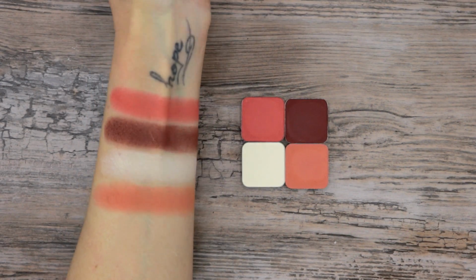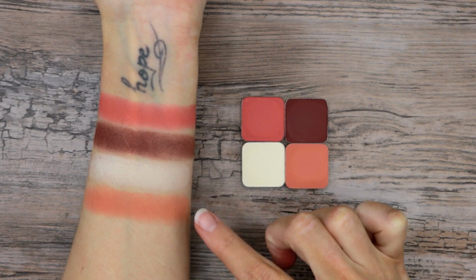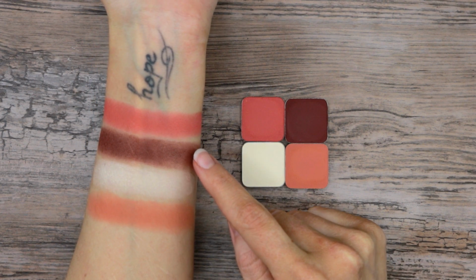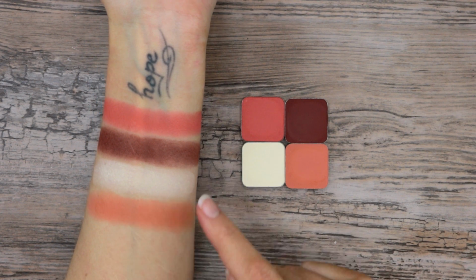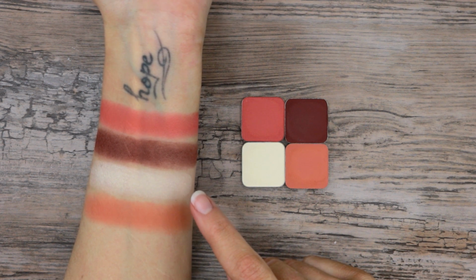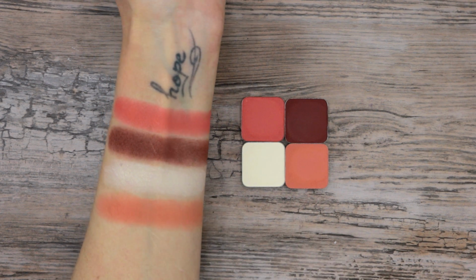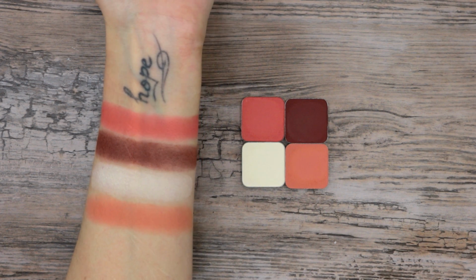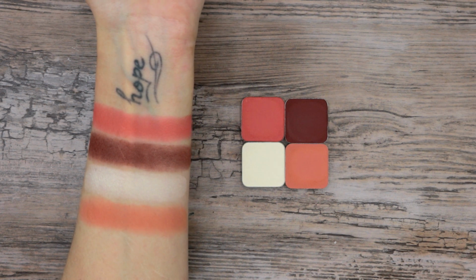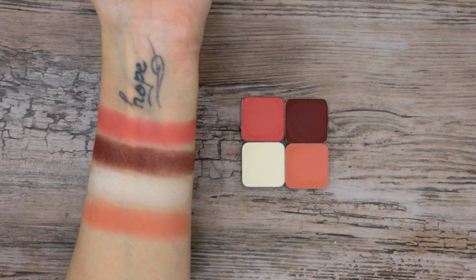Okay, so this is the second quad, and this is Staycation, Bitten, So Pale, and Peach for the Stars. You all know how much I love a burgundy or a red together with a pink or a peach. And don't underestimate putting something, this isn't a white, this is more of an off-white with a little bit of cream in it, all in your inner corner and really blowing it out, or on your lid when you're having colors like this in your outer corner and crease. It's actually really, really pretty.